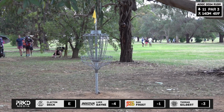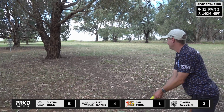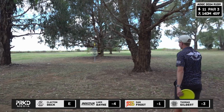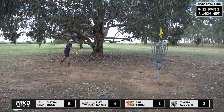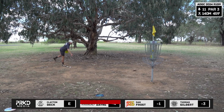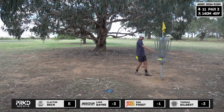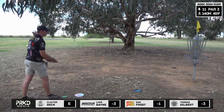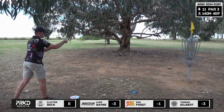And a little forehand flick from Frosty should get him a par as well. So Bayney with a very long look here, our leader. For par. And a bogey for Luke Bayne drops him back. So there goes the lead, Matty. Yeah, you don't want to leave any doors open for Thomas, even at this early stage. Certainly not.